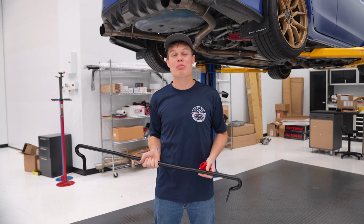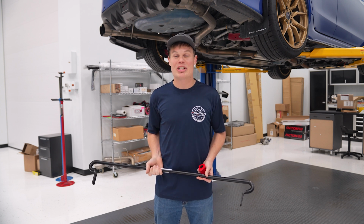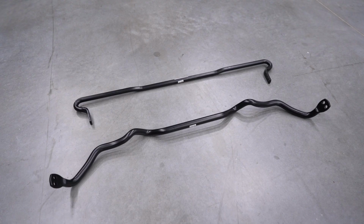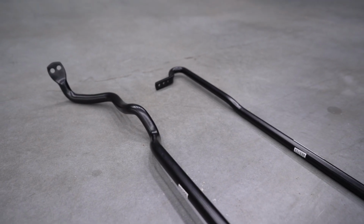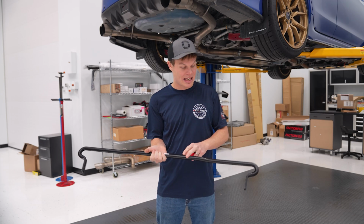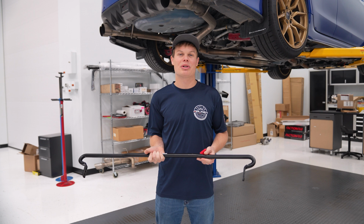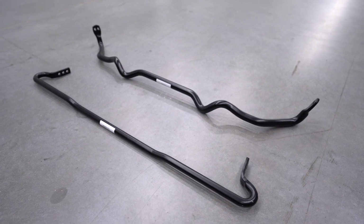Last but not least, we've got some new sway bars in this month from Faction Fab for the WRX and the STI. They just released a front and a rear option, and both of these are gonna be thicker than your OEM sway bars, which means less body roll and improved cornering grip. This rear one here is 22 millimeters thick, and it's three-way adjustable, so that means you can set it either full stiff or full soft or right in the middle, and that's gonna allow you to really dial in your car's handling.